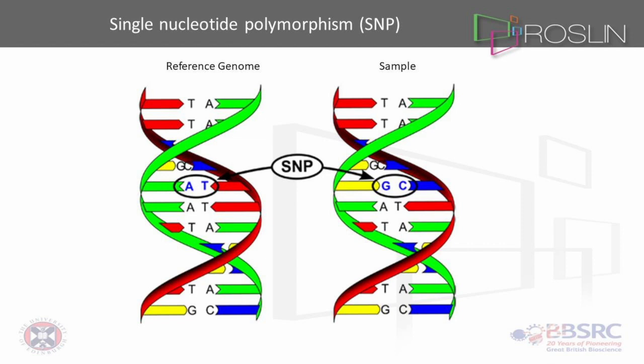So you can see here in the reference genome, we've got an A, and this has been changed in our sample to a G. That is a single nucleotide polymorphism. DNA has four bases, so you'd think you could get the other three bases for the SNPs, but generally, most SNPs are just one or two bases. You don't get a variety of four, you only get two.